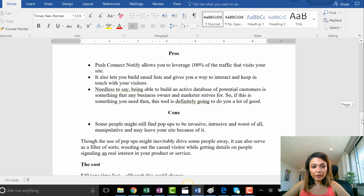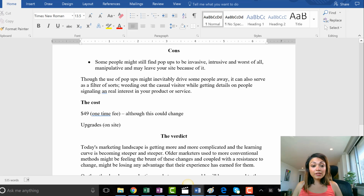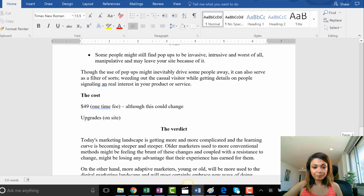So let's finish going through the rest of my review. The cost. Now, the cost of this is 49 bucks. It's a one-time fee. It's relatively inexpensive, although this could change, because I know Jimmy Kim, during his pre-launch time, did say that right now it's $49, although this could change. So depending on when you see this video, that price could be different, okay? And I already talked about the upgrades that are available on his site.